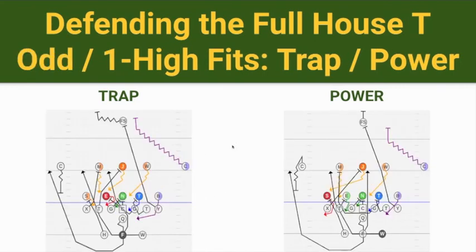Odd 1 high. I think this is actually great for defending the power play. Whether you go 3-0-3 in front like it's drawn up in there, or 4-0-4, you're going to keep linebackers, the stand-up inside linebackers, clean. Again, you're trying to fit downhill. I think that's best. The guy at that J position, he'd be the extra linebacker. We use this very minimally.